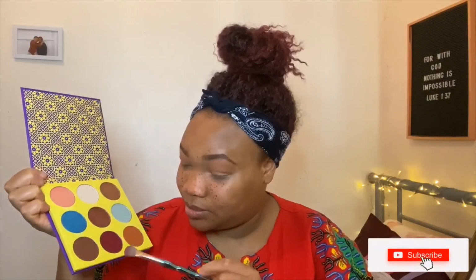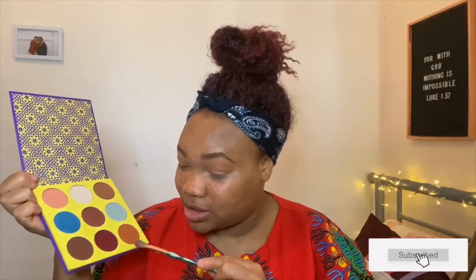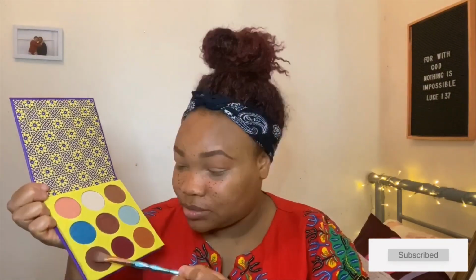So guys, after putting on the transition shade, I'm gonna go in with my flat brush, and then I'm gonna go into this shade right here. This is called Taza and this is called Fizz, I believe. I might not be pronouncing that right. And put that at the outer corner of my eyelids and just tap in.